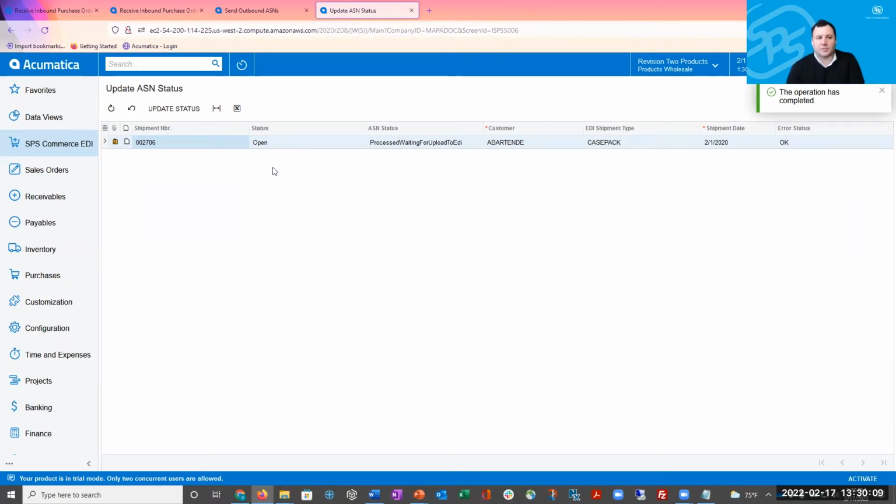While it's uploading to the cloud, the question says, does SPS label printing use my Acumatica printer setting, or do you have to go out of Acumatica to print the labels? That's kind of a tricky question. It does not use the printer settings inside of Acumatica. It's going to print on a Zebra label printer. How those work is you grab the files and drop them into your Zebra printer folder, and then it goes based on your Zebra printer settings.